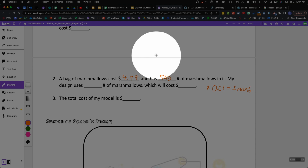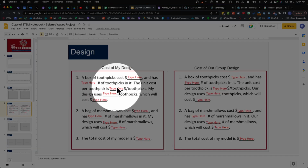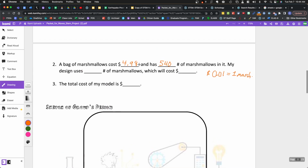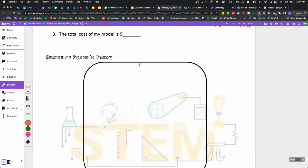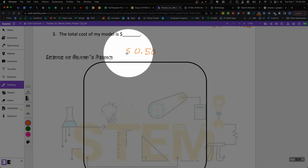Now, the next thing you're going to do, don't worry about this page here. It's just filled in and it's not going to be changeable. The next thing you're going to do is, once you've totaled your costs, that gives you an idea of how far your money is going to stretch, how many materials you can get using your budget, because every group is going to get a total of 50 cents. So you should have an idea of how much you can buy with 50 cents.